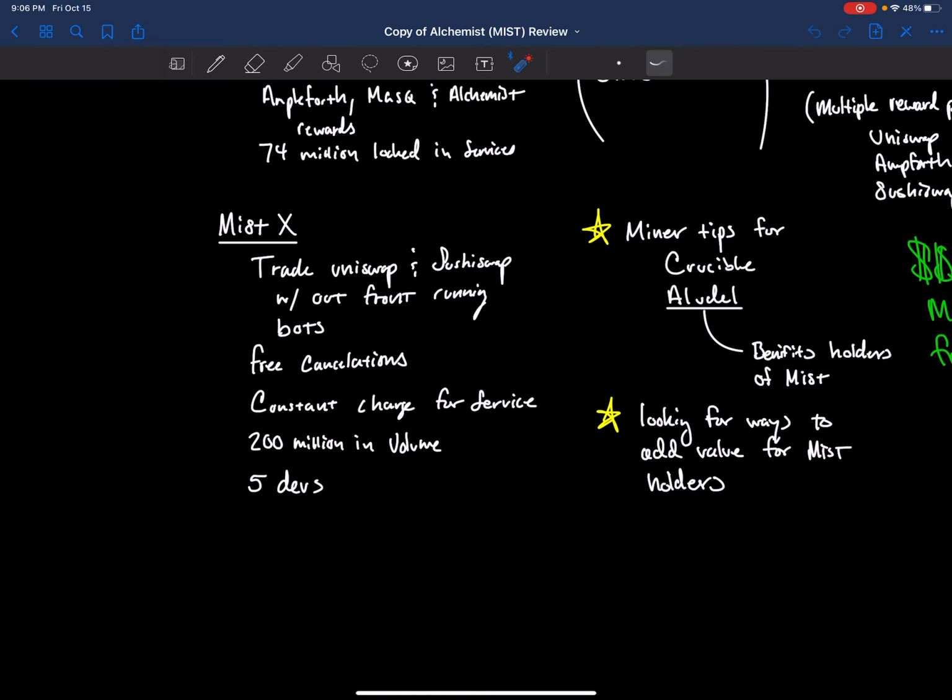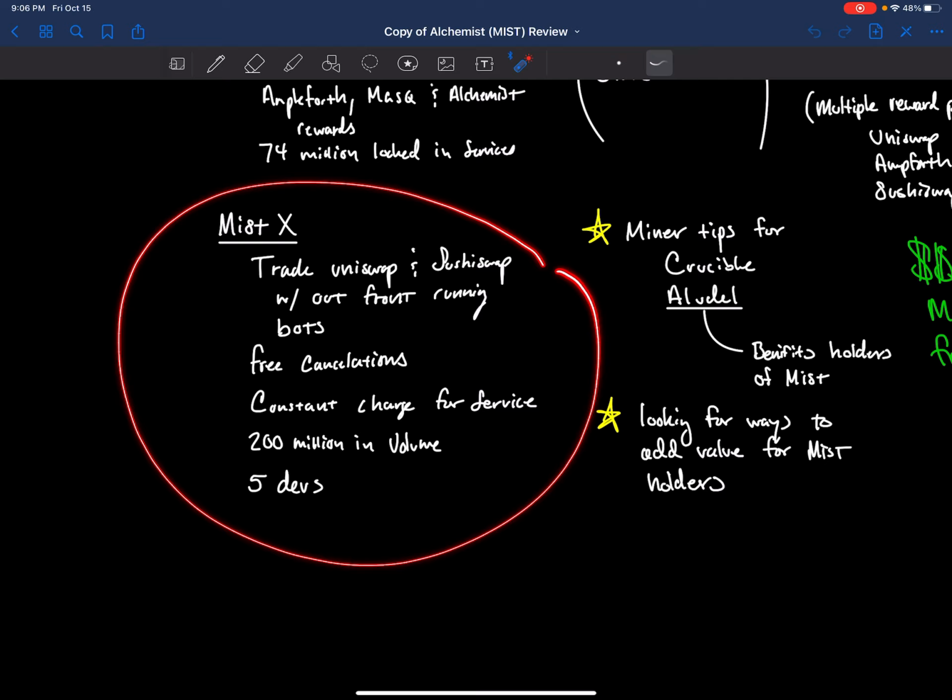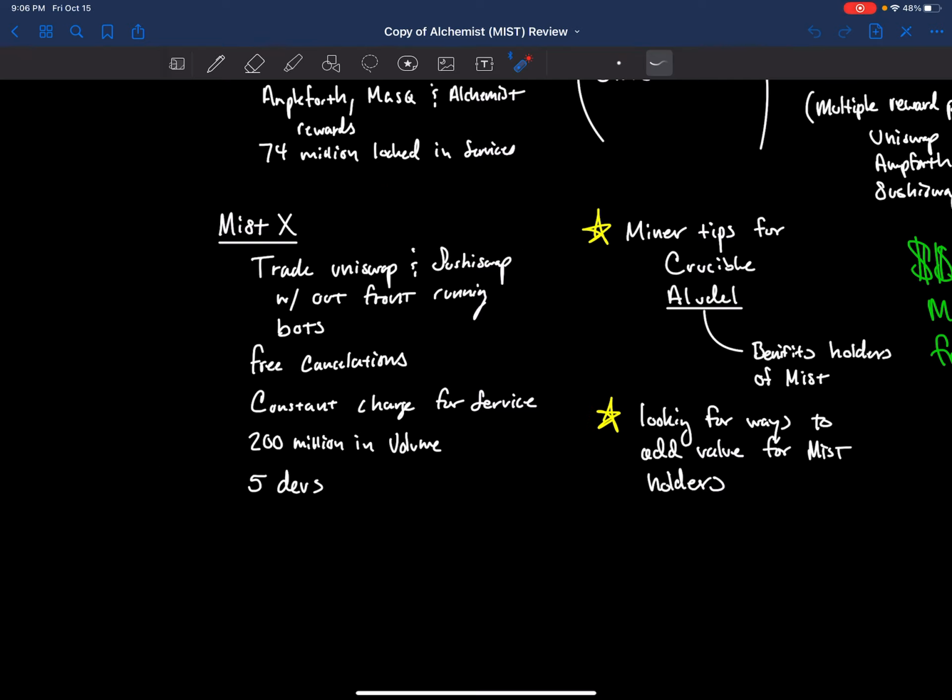So they knock up the price first. You're putting in an order, they knock it up right here first, then your order goes through and knocks it up from your order, and then they sell it to you, and that distance is what they make as a profit. You're paying that premium that they put in to front run you. That's what Mist X helps prevent, which helps you save some money.